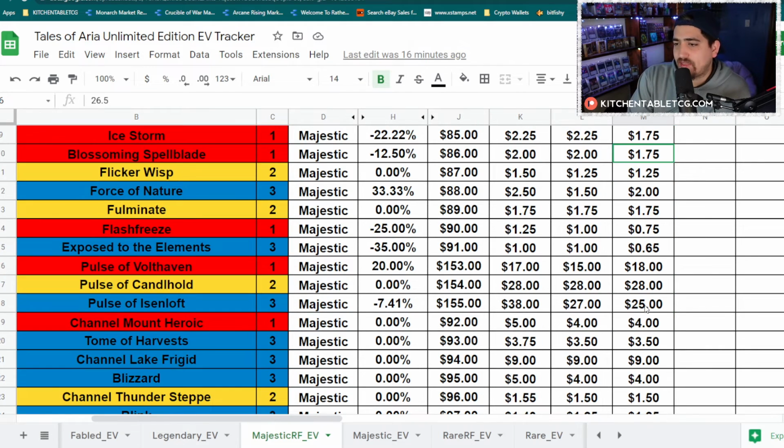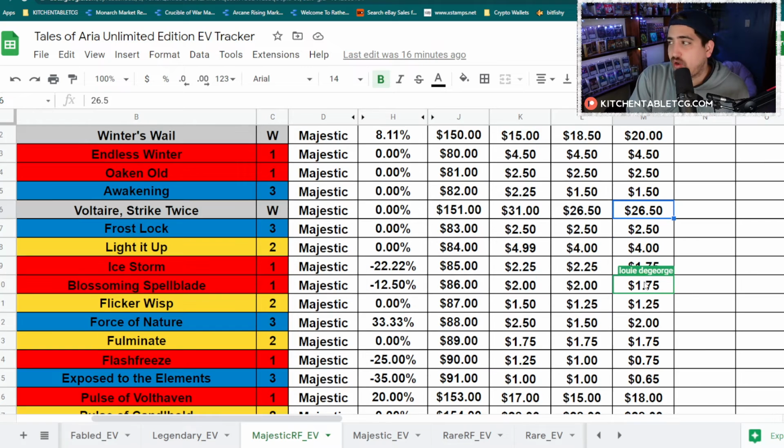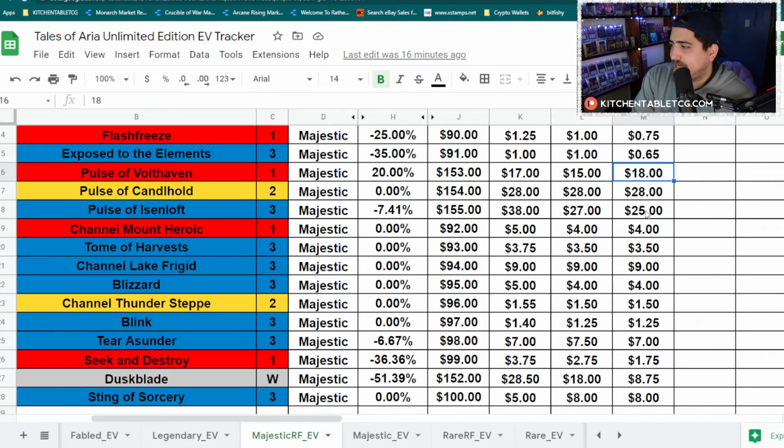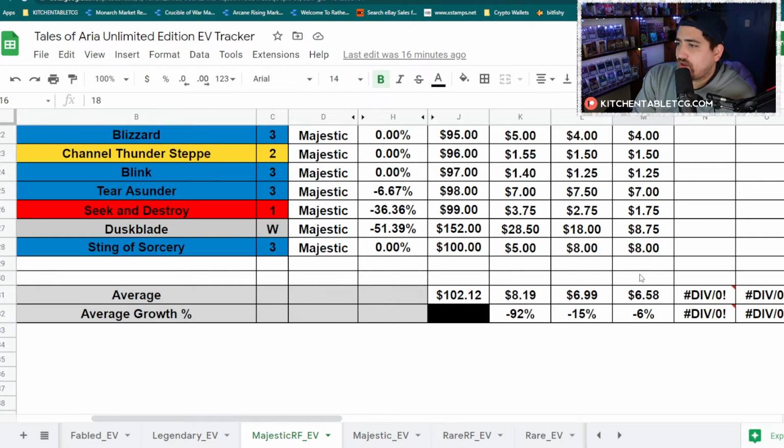And we saw this with Monarch, that these actually held up pretty well for quite a long time at these price points. You've got the Pulses holding up pretty well too, as the only counterpoint for a foil is the cold foil. So these are holding pretty good value, even some of them trending up, like Pulse of Volthaven going from 15 to 18. All in all, though, your Dustblade is sitting at $8.75.